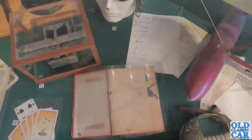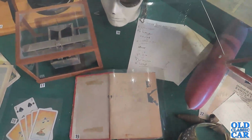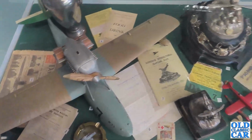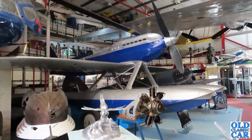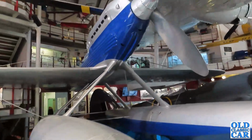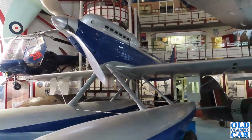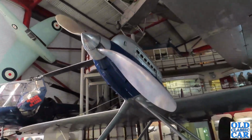Okay. R.J. Mitchell's notebook, number 19. That's a dictionary from R.J. Mitchell's office. If you like your bits of ephemera, bits of old paperwork and so on, it's a real treat to see this stuff. And one of the most eye-catching aircraft here is the phenomenal S.6A, the Supermarine S.6A. This competed in the Schneider Cup trophy race in 1929. What a historic machine that is.